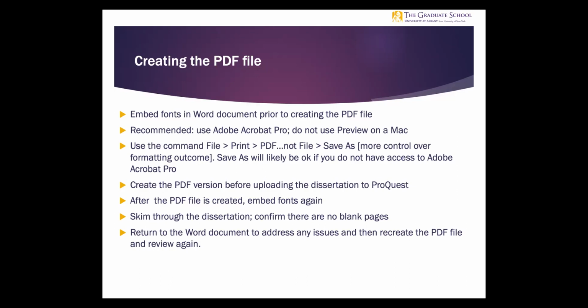Do not upload a Word document and ask ProQuest to create the PDF. Both Julie and Colleen have seen issues with that. It's always best to create the PDF version and then upload the PDF version to ProQuest.